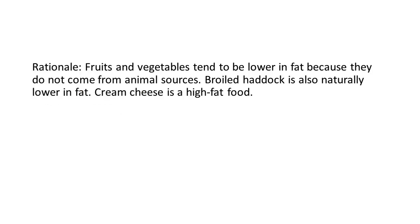Rationale: fruits and vegetables tend to be lower in fat because they do not come from animal sources. Broiled haddock is also naturally lower in fat. Cream cheese is a high-fat food.